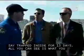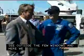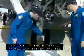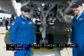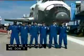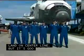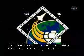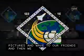We'd been trapped, you would basically say trapped inside it for 13 days. All you can see is what you can see out our few windows. And here we get to crawl around underneath and look at the thermal protection system and see how Atlantis fared for its time in space. And it looked just as good as it looked when we launched. We don't necessarily have to land on centerline, but it's good if we end up on centerline. It looks good in the pictures.